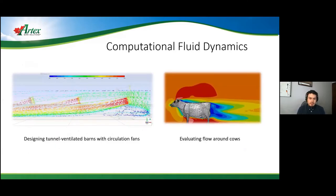So what we really want is to be able to model these fans properly so that we can take these air speeds and model them and see how the air is affecting the cow, as well as how the cow is affecting the air. My current assessment methodology can't have cows in the pen directly because the cows will eat the sensors. They're very curious.